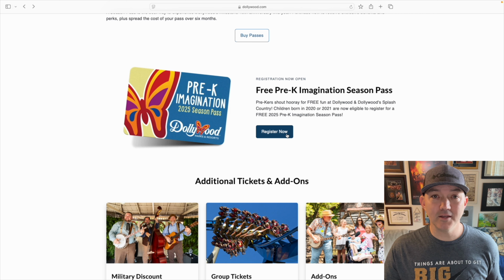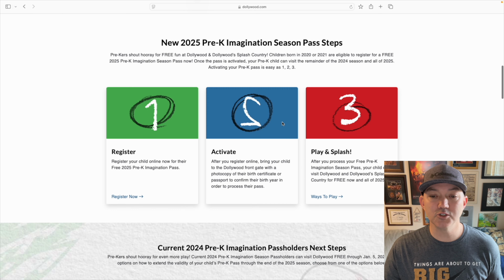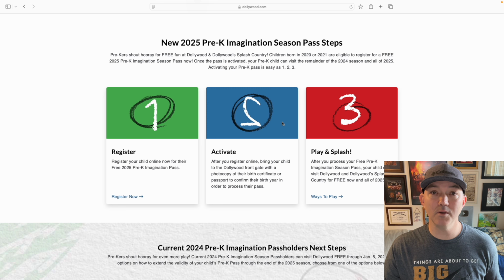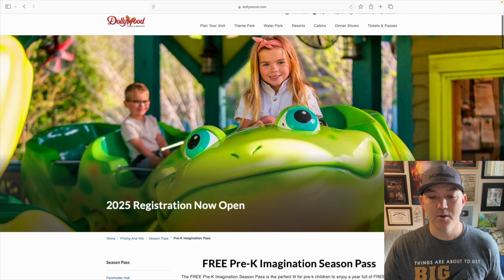The other thing I want to point out is you can get a free pre-K pass. So you just go to the website, go under their passes here, and you'd go to this register now button. And it tells you if you have a kid that was born in 2020 or 2021, they are eligible to get a free Dollywood pass. So if you do have a little one, make sure you take advantage of this. You can check out the link down below to get to this as well. It gives you instructions on how to get a free pre-K Imagination season pass at Dollywood.